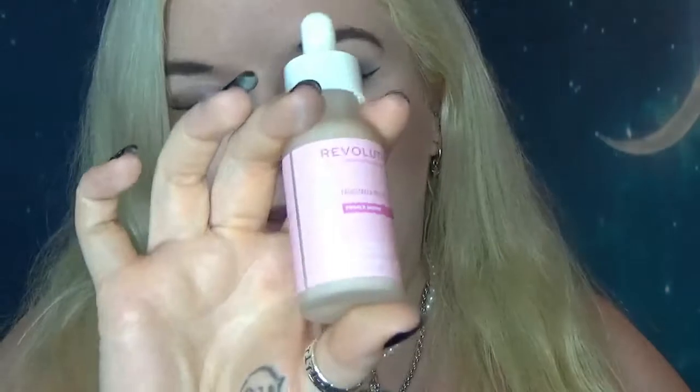Hi guys, so today we're having a look at, yes, another Revolution product. This is from their skincare line, although I would say it's a crossover between the skincare and the makeup side, because this is the Niacinamide Primer Drops. So, niacinamide, skincare, primer, makeup. You get 30 millilitres for £8, and it's obviously in a little dropper bottle.